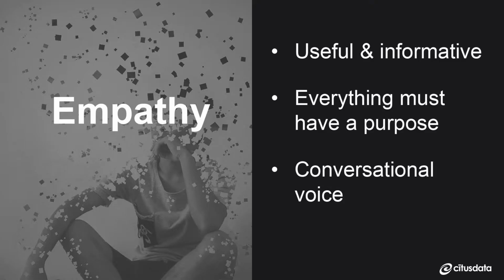And my number one message to all of you is if you ever need to embark on redesigning a website to make it really valuable to developers, have empathy. That was our guiding true north the whole way through. And that's what caused us to focus on being useful, being informative, having a conversational voice throughout, and making sure that everything on the page has some valuable purpose.